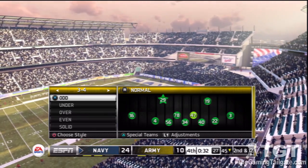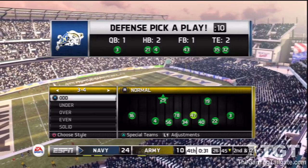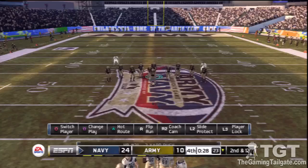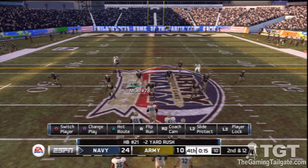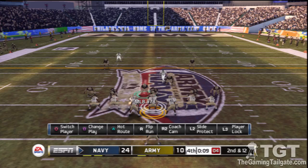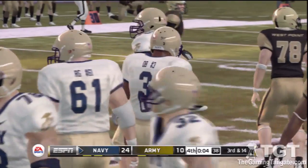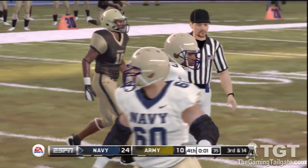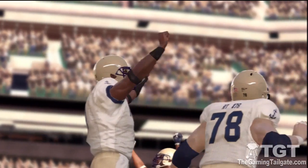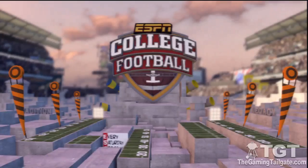Second and... takes a knee. And this one comes to an end. Our final count in this game, 24-10, Navy. The Black Knights.